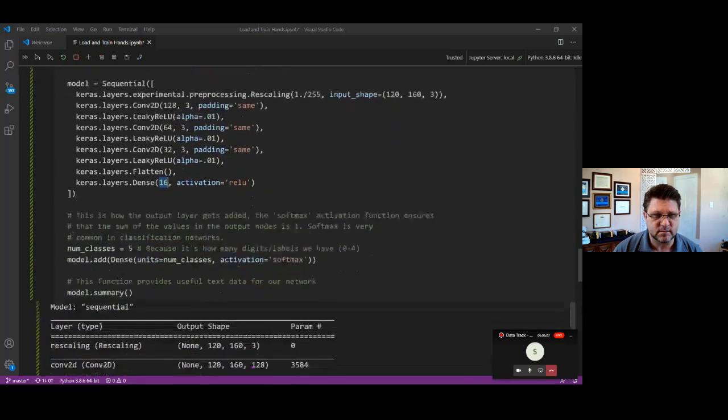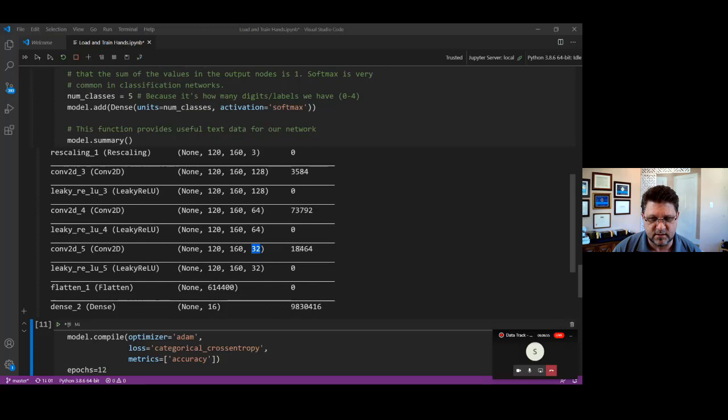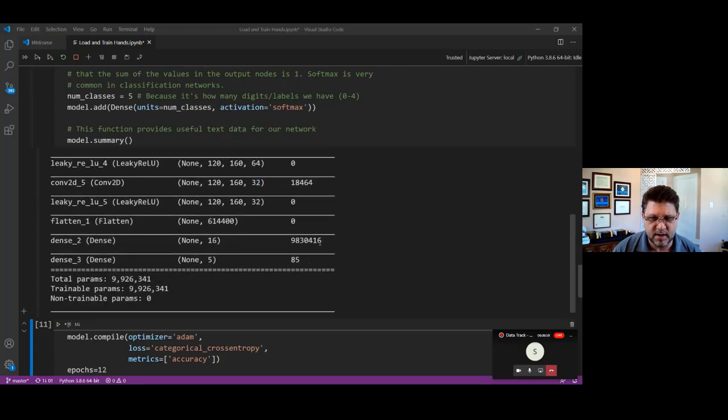Now, when we run this, we get to see the layers that it's built for us. The easiest way to see it is to look at the parameters to the right. So using that 128 nodes, it comes up with a combination of connections that give us 3584 parameters. With the 64 nodes, we come up with connections to the previous layer and to the next layer that give us 73,792 parameters. These are basically variables. And then the number gets smaller, down to 32, and that comes down to 18,464. All told, we're talking about 9,830,416 parameters. It's not a trivial network. It's simple, but it's not trivial.